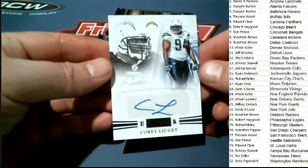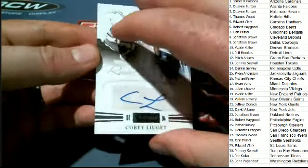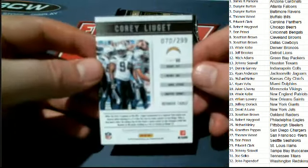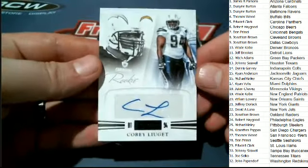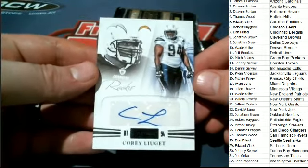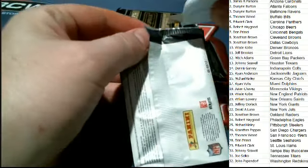Here we go. Corey Luget. Right here. The old Lugie. Get you a Lugie relic. 70 of 299. Very nice. Hey, man, come on. Chargers, that is KP coming out to you. KP. Don't give me a hard time, man, all right?